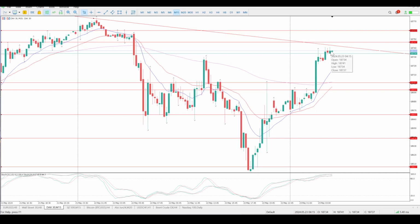Definitely don't want to be jumping in long with the structure that we see now. This is a spike, it's a channel. You should see us come back and test something to the downside. It'd be nice for it to be just this 18693, 18700 area. That would be really nice. But when it's volatile like this, it's also a possibility that if we drop below that, this gap would be a very attractive area, 18665.